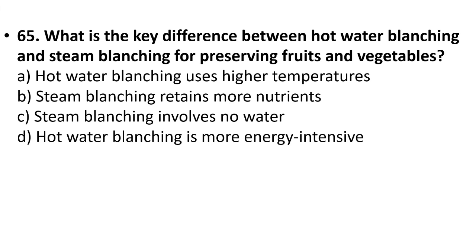65. What is the key difference between hot water blanching and steam blanching for preserving foods, fruits and vegetables? Hot water blanching uses high temperatures. Steam blanching retains more nutrients. Steam blanching involves no water. Hot water blanching is more energy intensive. Your answer is option B. Steam blanching retains more nutrients.